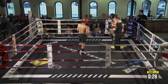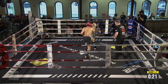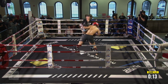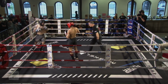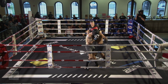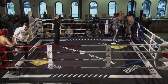So it seems a little bit slowed down. I don't know what happened there exactly, but he's a little bit slower than in the start, or a little bit more cautious, I don't know. Good low kick though. Szalay shouldn't wait on him. He should start his punches, start the attack. I think it will land. Good head movement though. That was the first round, a competitive first round.